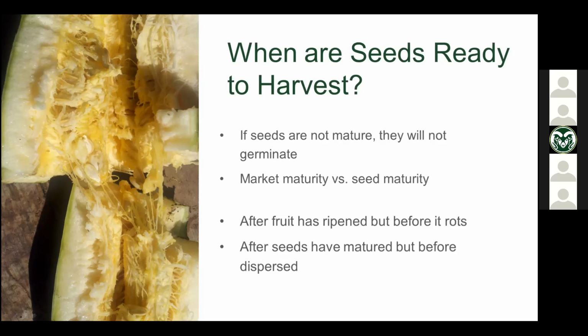So we have a zucchini photo on the left of getting ready to be at seed maturity. That, to me, that's past zucchini bread, right? It's way past where you want to eat the zucchini any other way. But that is what we're looking for in seed maturity. So something to keep in mind for your flowers and your vegetables, you're usually going to want to wait much longer before harvesting the seeds than you would to eat them or cut the flowers or what have you. Some really broad strokes.